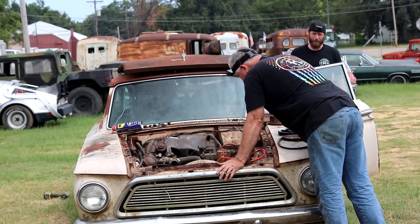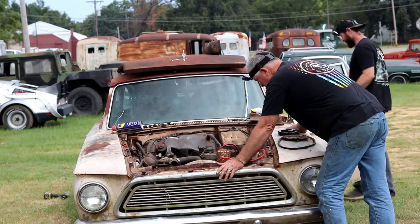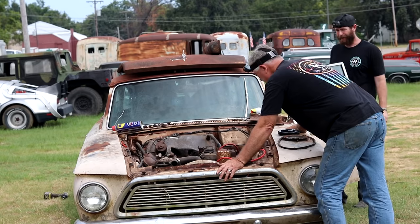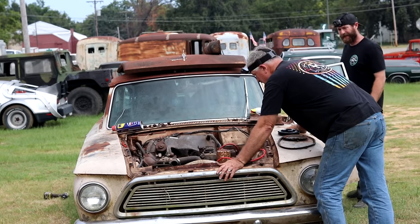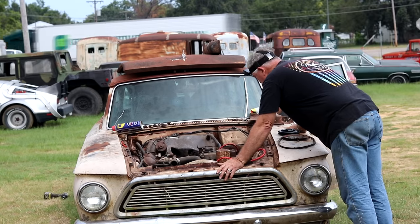I'll try it on a little bit more. Like I said, I don't want to break something. That drive shaft's pretty wimpy in itself. Right. But I guess if this, we'll have to pull that head off. Right. See what it looks like down in those cylinders. Maybe it'll give for them.